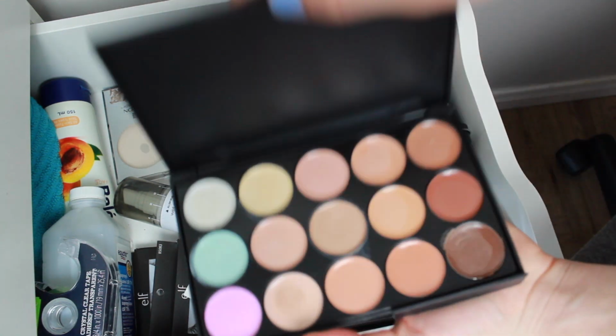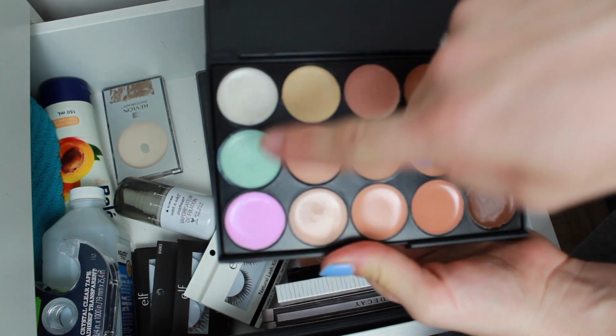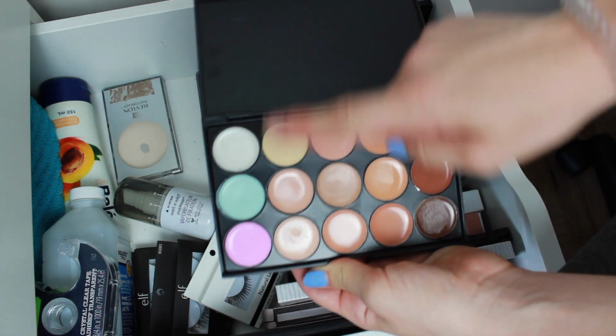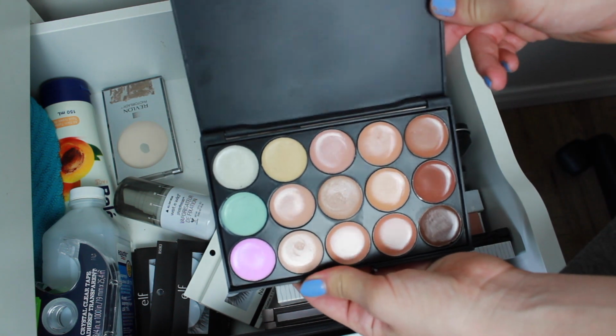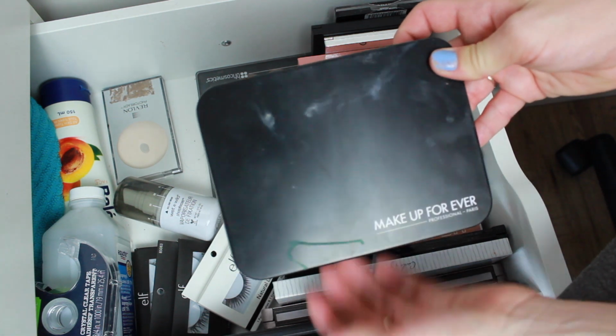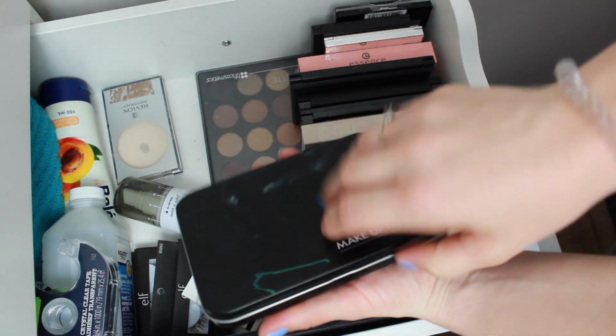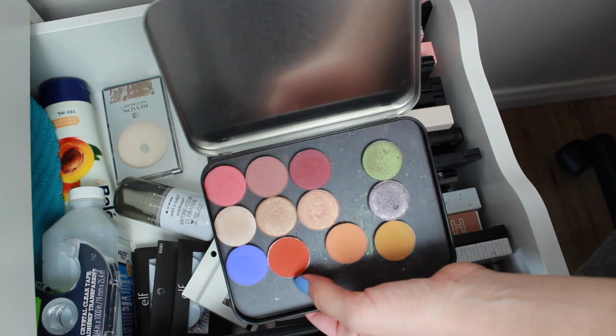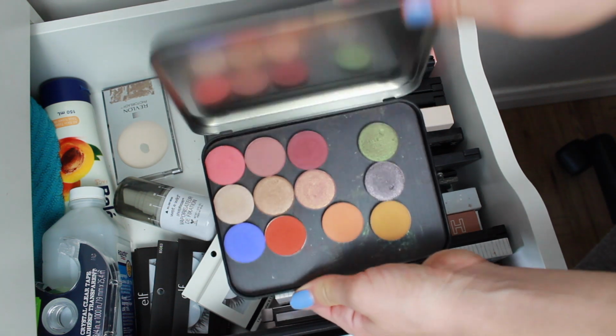Next, I just have this cream contour and highlight palette. I really only use this minty shade here for covering blemishes. The rest of these are really kind of crappy. I just purchased this on eBay, I believe. So here I just have, sorry, it's kind of a mess, a Makeup Revolution empty palette that I have thrown some of my ColourPop single shadows and some Morphe single shadows in here.